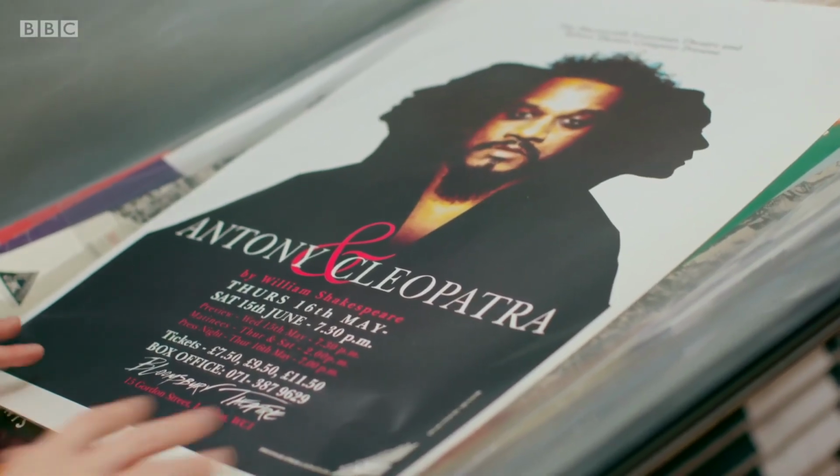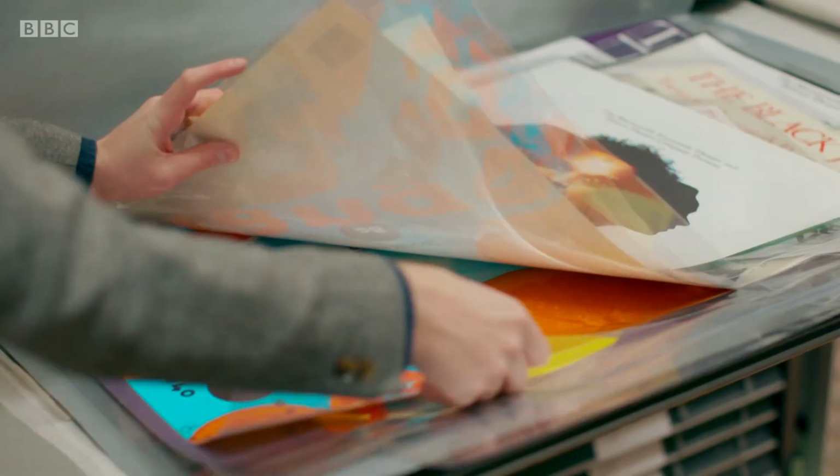The theatre company's name is Jamaican, meaning gutsy and strong, and they specialise in producing works celebrating Black British voices.